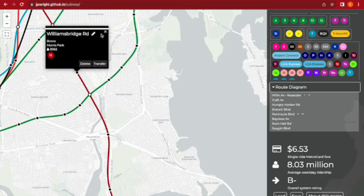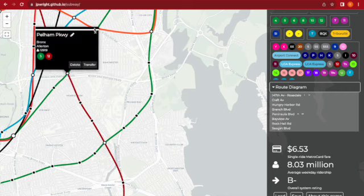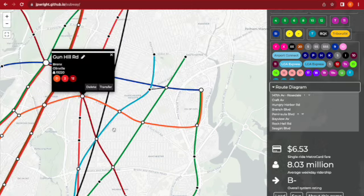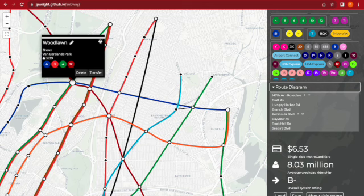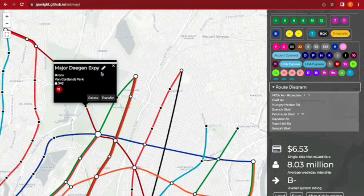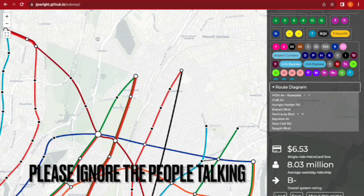Williamsbridge Road, Morris Park Avenue, Pelham Parkway, change for the 5, Bronxwood Avenue, Allerton Avenue, Boston Road, change for the T, Gun Hill Road, change for the D and 2, Fur Avenue, Woodlawn, change for the A3 and 4. Major Deegan Expressway. Henry Hudson Parkway.